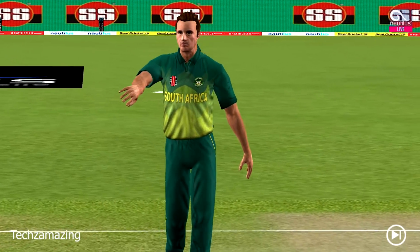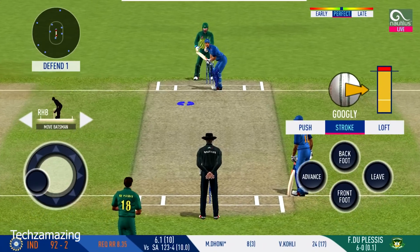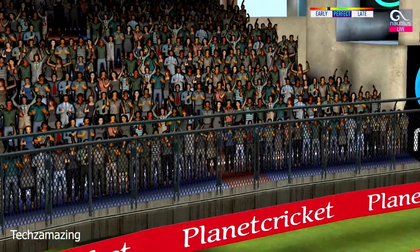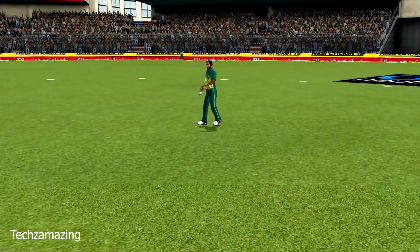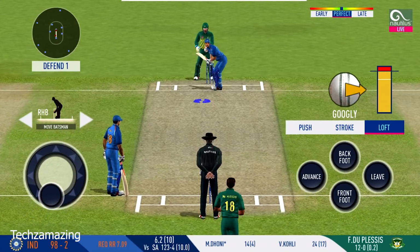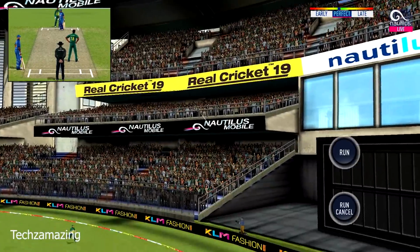Another field change. This is scintillating batting. Wonder where the next one is going. Oh, he picked up that nicely. Beautifully picked up all the way. It is show time. Crowd going mad here. And he helps himself to a 6.